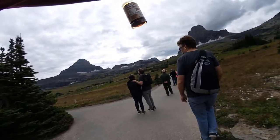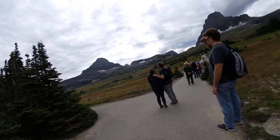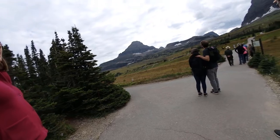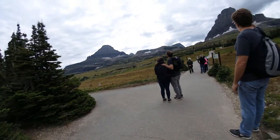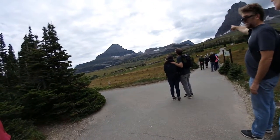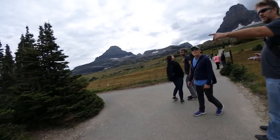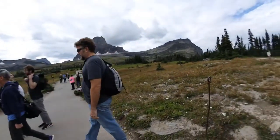Look where it goes. Oh wow, it goes all the way up there. It goes to our lake. Oh wow. Yeah. Through the horizon. We should go this way. Okay.